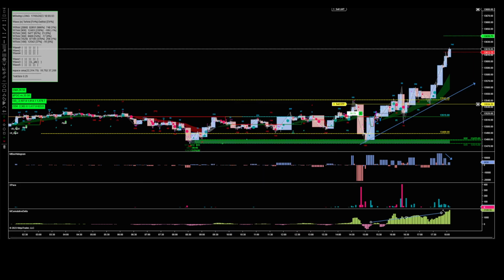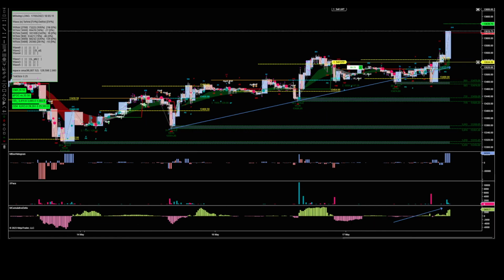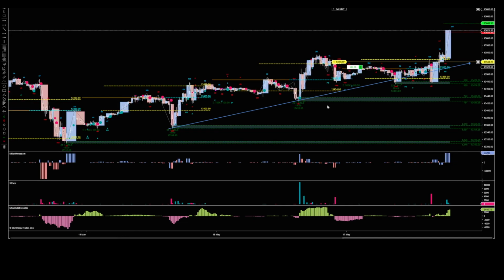Currently, it looks like a powerful move. I'm going to go up onto the 15 actually and see what's going on here. Yeah, we've still got a powerful move here on the 15. I don't want to come out too early. Make the most of it. Make hay while the sun shines, as they say. Right, where's my stop? Oh, it's right up there now.